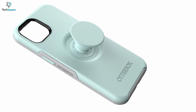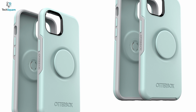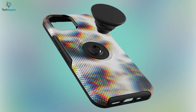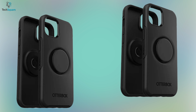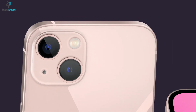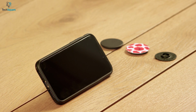Switch it up, swap it out, and express your style with the OtterBox Pop Symmetry, a unique case that is a perfect combination of style and durability that you'll definitely enjoy. Featuring Otter's latest Drop Plus technology, it can endure 3 times as many drops as the military standard test, and its pop grip is well integrated into the case for a slim look that slips easily into pockets. With this pop grip, you will be able to firmly hold your iPhone 13 while one-handed texting or snap better pics and watch videos hands-free.